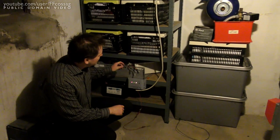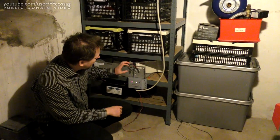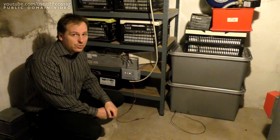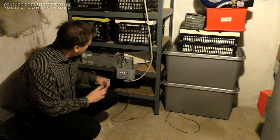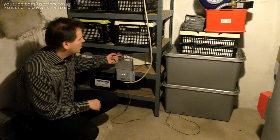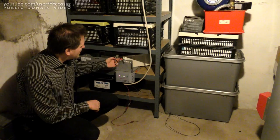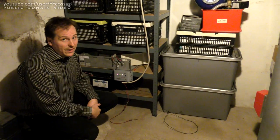I have a UPS here that I'm connected to some batteries that I want to try and power some of the house with. And that's for the lithium ion cells as well. This UPS takes 2x48 volts. So with enough battery capacity, I should be able to power something up to 3000 watts.